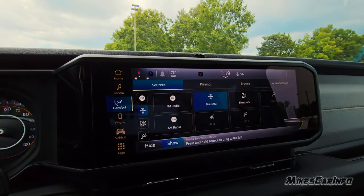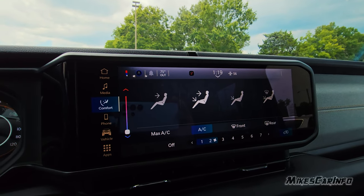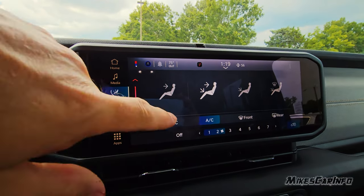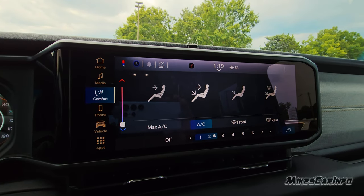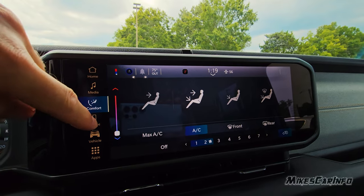All right, the next one is comfort. So this will be your big climate control, basically. Temperatures here, where you want the air to blow, air conditioning, fan speed, front and rear defrosters. Pretty basic, simple, but looks fantastic. Hopefully the camera's doing it justice, because this screen just looks great.